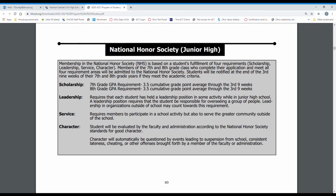Scholarship is you have to have a 3.5 cumulative grade point average. So anybody that has 3.5 is invited to fill out the application to join. On the application, you have to show the other three pillars. So leadership is simply that you have held a leadership position at some point while you are in junior high. So that's some point in seventh, or if you're an eighth grader, in seventh or eighth grade.